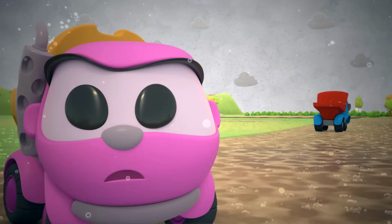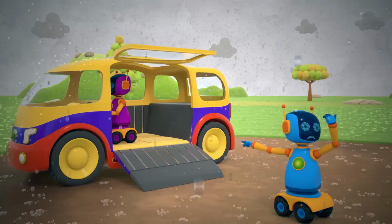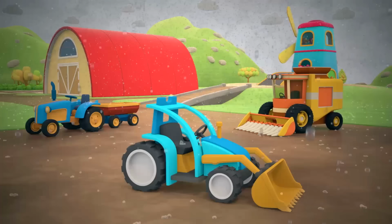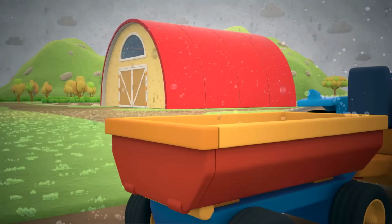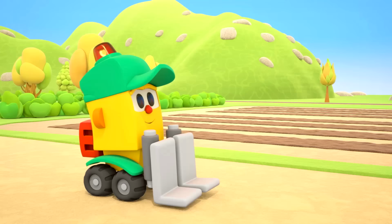Robots! Let's go! The robots are hiding from the rain in their van. But there's nowhere for the farm vehicles to hide. The truck, tractor, and combine harvester have been left outside in the rain. Look, the clouds are dispersing. The rain has stopped. Here comes Lifty.